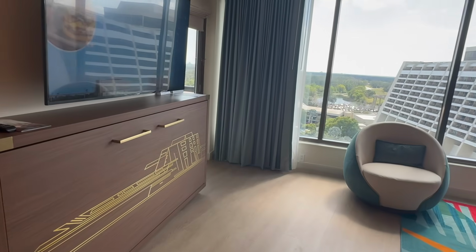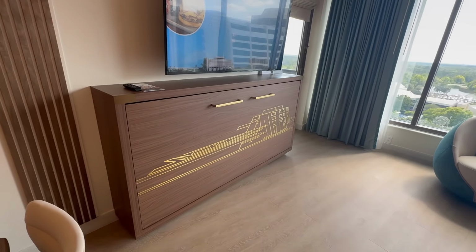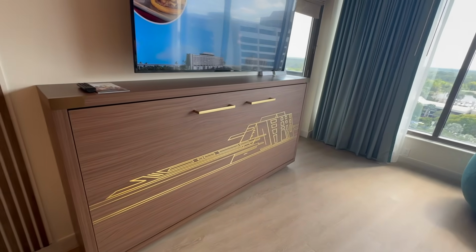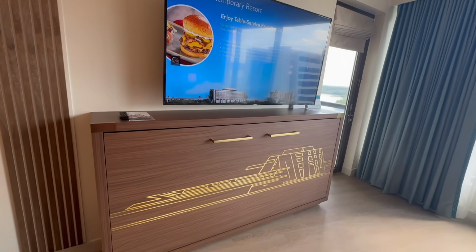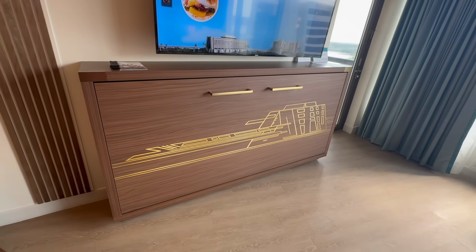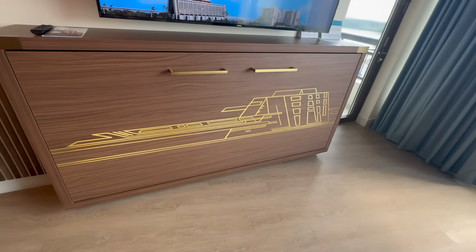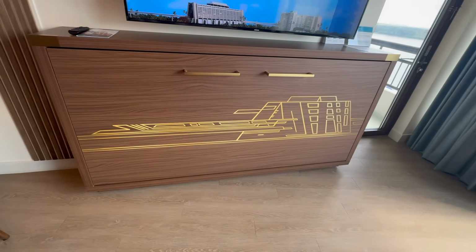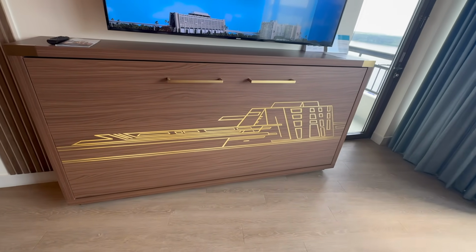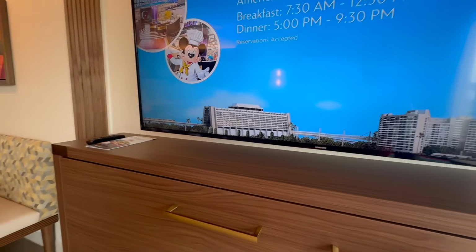This is the living area. So this is a single Murphy bed that pulls down. Look how cool this is. Nice size TV, so you got your smart TV here. But on the outside of the Murphy that pulls down is this nice etched artwork of the classic Contemporary, a little bit of the monorail going right through there. Very, very cool. I'm gonna pull this down just so you guys can see.